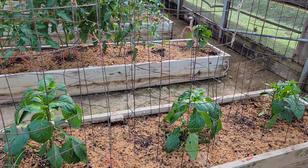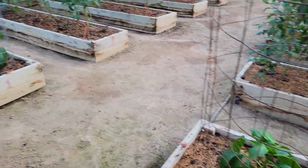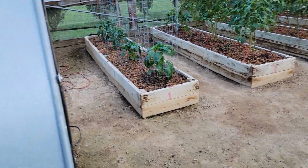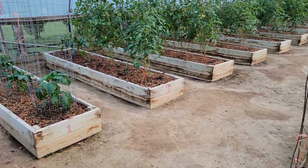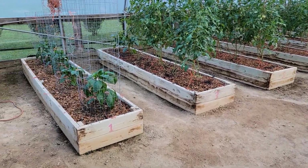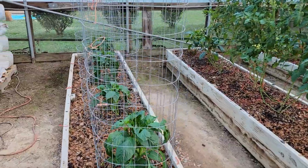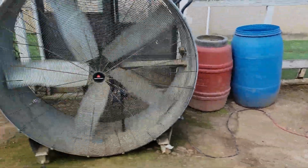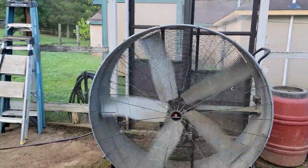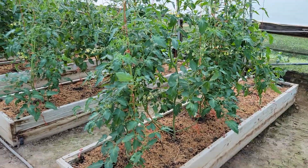All right, here we go. Peppers. Peppers on the other side over here. I see the reason why she puts them on the other side, on these two beds. It's because you're coming in and you don't want the greenhouse to be so cluttered. Here's a big old fan that we have in the greenhouse right now. It feels pretty good. All screened in, like I said before. I need to get rid of this thing right here. But anyway, here we are.